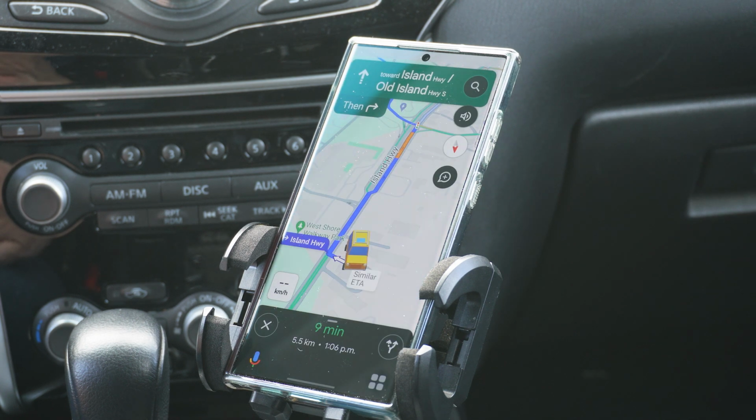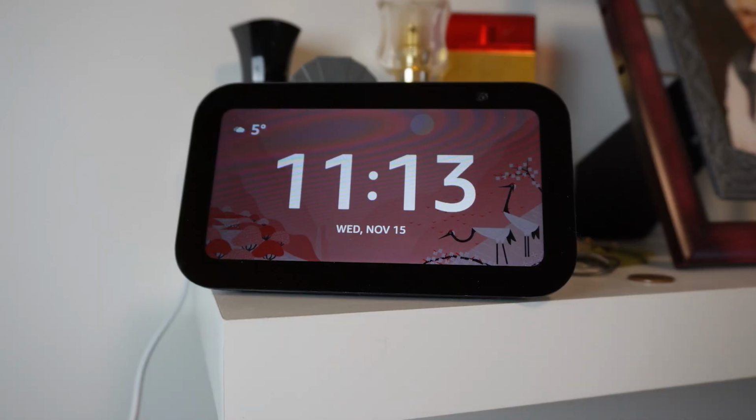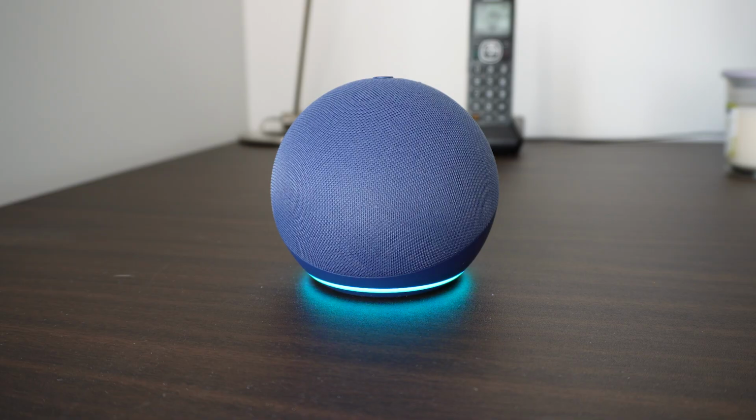The Auto Mode is an option that might be useful to some, especially if you predominantly use Amazon Echo devices and services in your home.